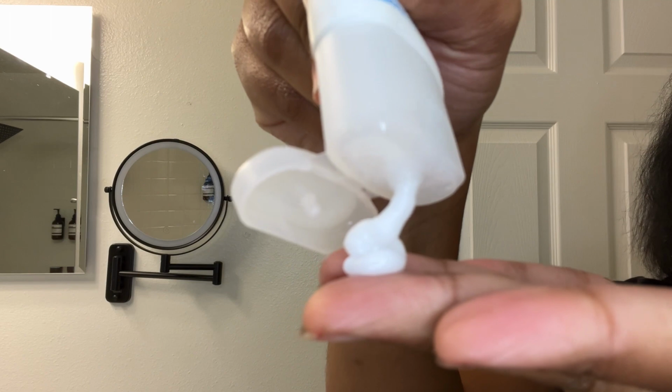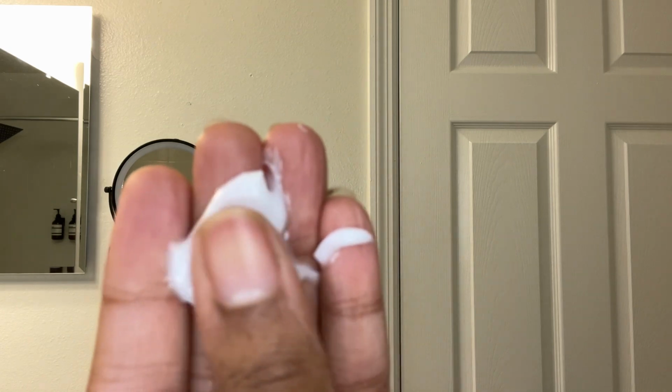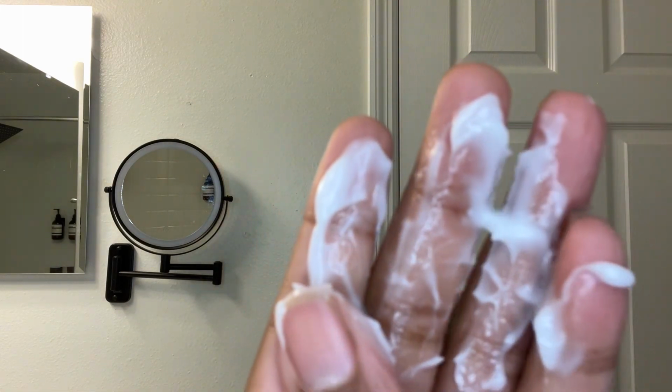I use the Double Repair Face Moisturizer every night as my last step in my skincare routine. It's designed to restore the skin's natural protective barrier, which helps it to stay hydrated and resilient. And it also contains ceramides and niacinamide, which are key ingredients for healthy and radiant skin.